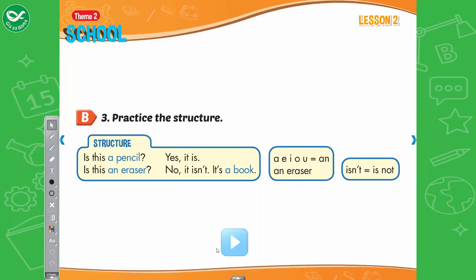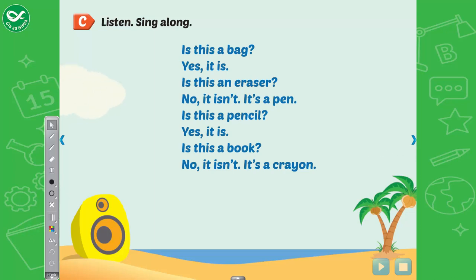B. 3. Practice the structure. Is this a pencil? Yes, it is. Is this an eraser? No, it isn't. It's a book. C. Listen. Sing along.